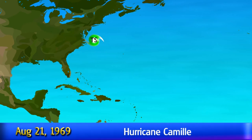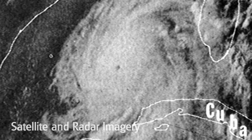The storm then moved inland and remained a tropical depression as it curved a path through Tennessee and Kentucky before emerging off the coast of Virginia. Camille then regained tropical storm intensity and moved out to sea.